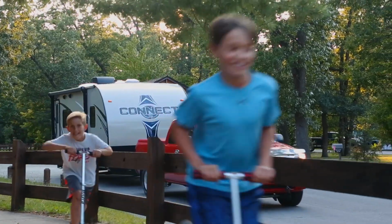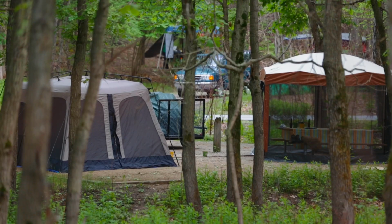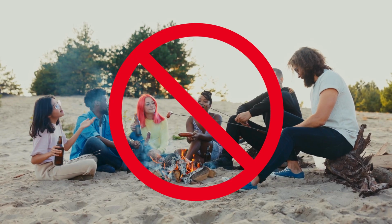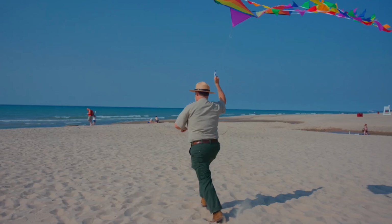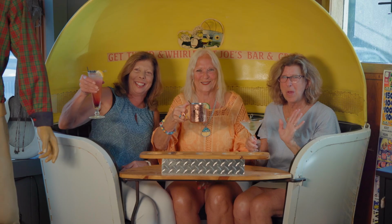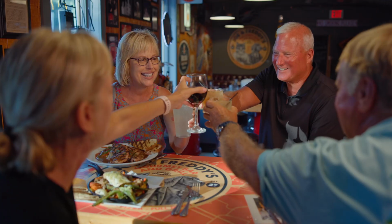Even though the Indiana Dunes State Park and National Park are two separate parks, there are two important rules that are the same for both. Alcohol is not allowed, and you may not camp anywhere on the beach. But that's okay, you've got all day to enjoy the beach, and you can always head into neighboring towns for an adult beverage at award-winning restaurants and pubs.